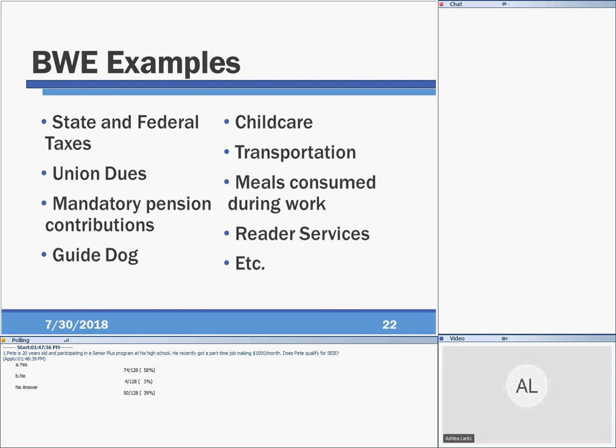Here are some examples. The BWE examples are also expansive: state and federal taxes, union dues, mandatory pension contributions, guide dogs, child care, transportation, meals that are consumed during work, and reader services.